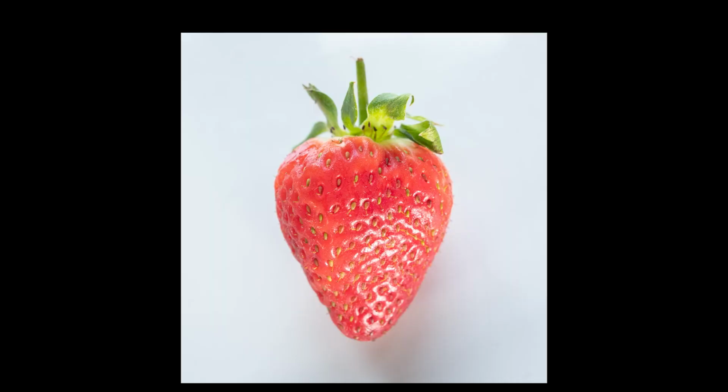I then went into the fridge and I found a strawberry, and I thought I'd make this image very, very simple. So I got a white plate and I placed the strawberry on the white plate. Now there was a window behind it, and I put a light in front of it just to balance out the shadows.